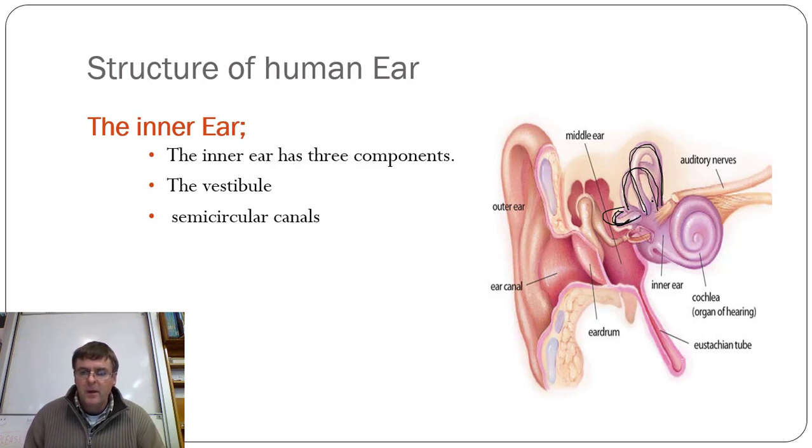and it tells you which way you're facing, you're leaning or you're tipping or you're spinning. Now when you feel dizzy, it's because you've been spinning around and around and around, and when you stop, the fluid in these keeps on moving for a bit. So even though some of your body organs are telling you that you are standing still, your eyes, these semicircular canals are telling your head you're still moving, which is a bit confusing, so you feel dizzy.